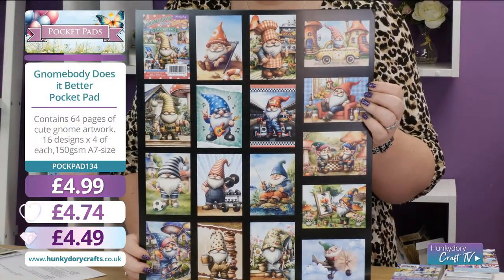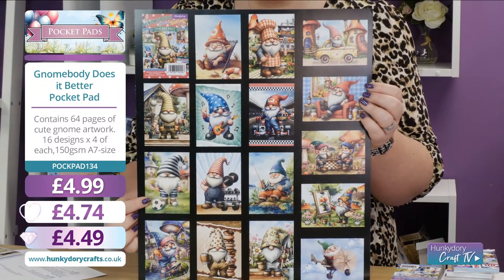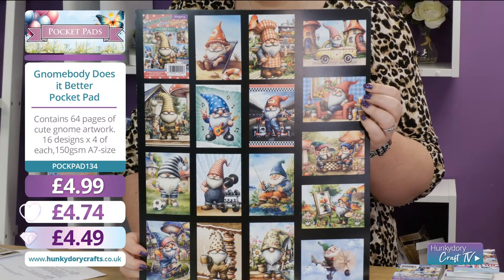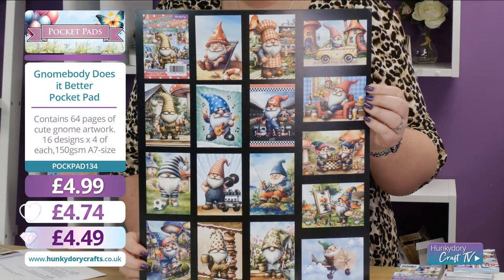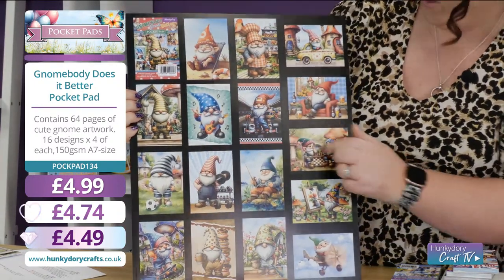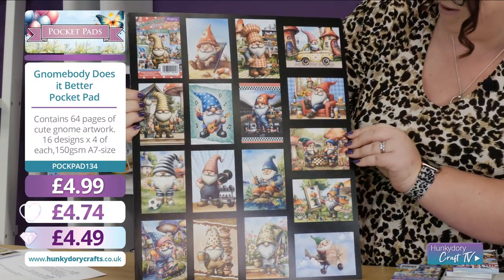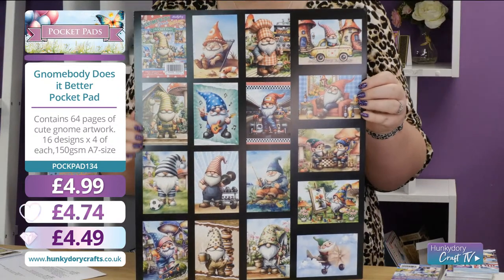Oh my goodness. I mean, come on, look at this. Look at the footballer. Oh wow, this is fabulous. I mean, there's a gnome for every eventuality here, isn't there? It is wonderful. We've got little artist gnome, we've got aeroplane gnome. Look at the Formula One gnome, he's gorgeous. This is fabulous. Look at the barbecue one. Oh, my word. Absolutely love this.